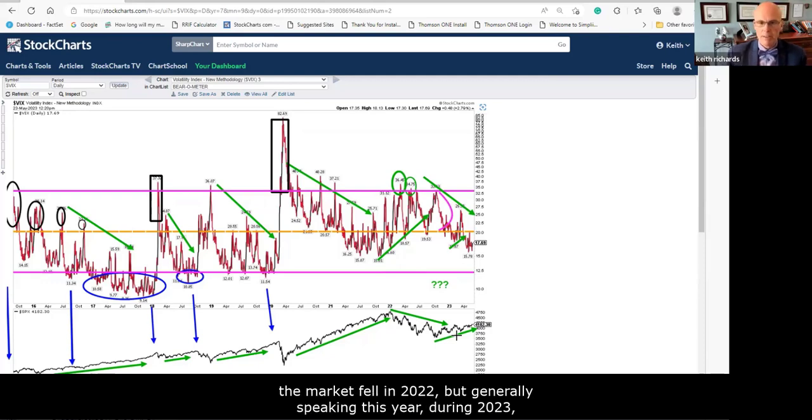Yes, the market fell in 22, but generally speaking, this year, during 23, the market's been up back to its old resistance points, but still, it has been going up. And that has been coinciding with, as expected, a more complacent environment in the stock exchange. People are feeling more comfortable. They do every time that the markets go up. They become more and more complacent.